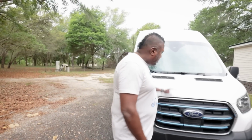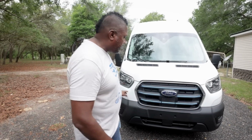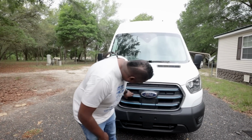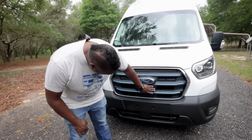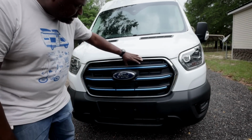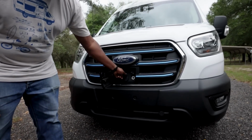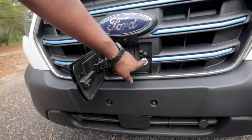It is an upgrade. Up front here, the only thing that is really going to tell you that you're looking at an electric version of the Transit van are these blue lines going across the grill here. At least up here, it's a fake grill. There is a radiator actually behind there. And so these lines tell you that it's electric, and then right up here, up front, this is where you plug in to charge. It's kind of got this, I don't know what to call it. I'll call it a flower.